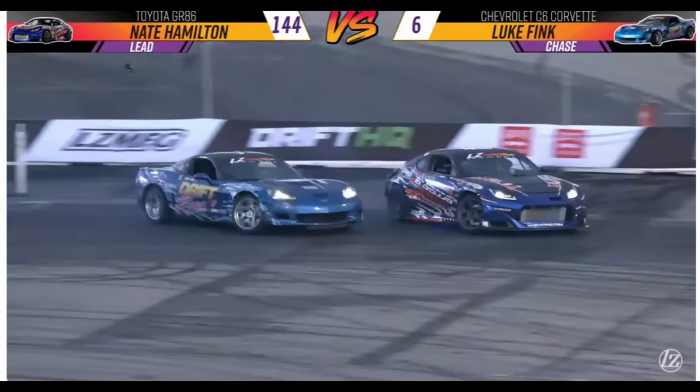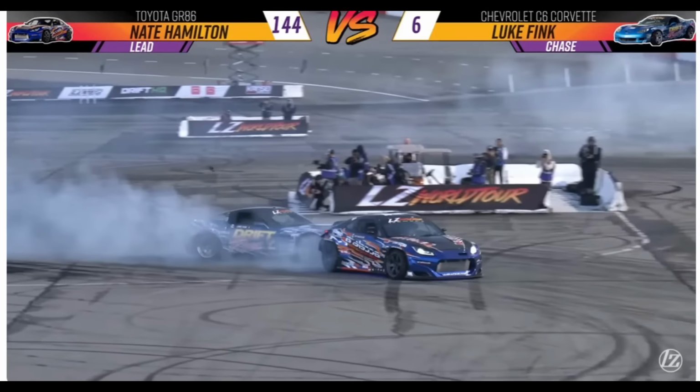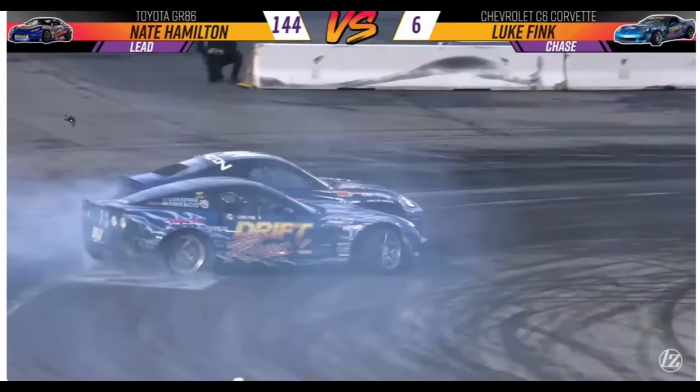Nate Hamilton laying down a solid lead run right now, getting all the way out to the wall, but Luke Fink providing no reprieve as they transition through four. Big left foot brake there from Nate Hamilton to try and get the grip under control. And then Luke Fink back on the door. Here he is, ready to push Nate Hamilton across the line. That is the battle we're looking for.